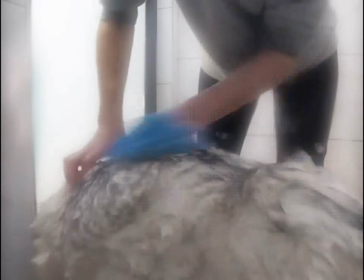The blue mitt I'm using is a car wash mitt I found at the Dollar Tree, and the shampoo I'm using is some that I found at Ross.